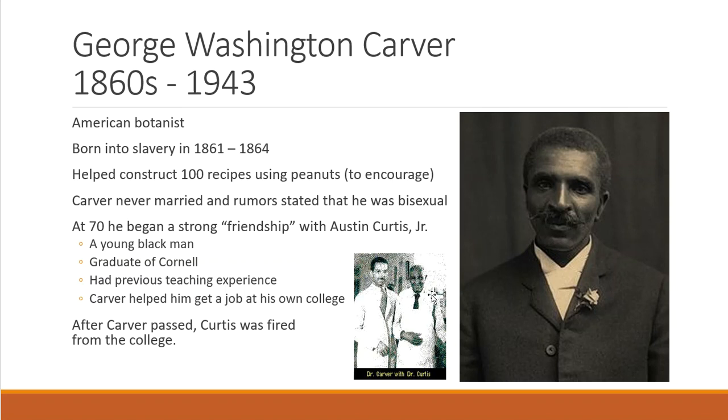Here's a picture of George Washington Carver to the right-hand side, and then Austin Curtis over here to the left. So these two men were very, very close. When you saw one, you saw the other. They did many things together, in public at least. And then rumor had it, because of that and because he was never married, that he was probably bisexual. And this could have been his life partner in the very late stages of his life.